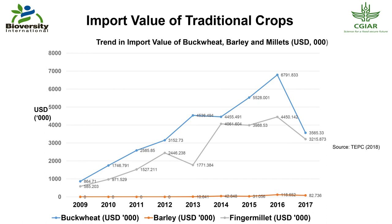So despite having a lot of cultivation area for these crops, farmers are not able to cultivate and the area is declining, and we are also importing large quantities without any value addition or value chain linkage. This is just import.